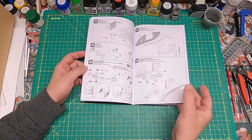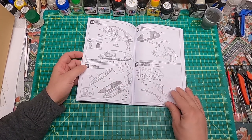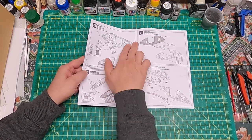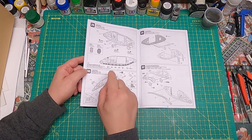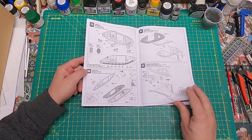So, very uncomfortable in there and noisy. Now here you can see the assembly of the side, which I want to point out because that's going to give a hint as to what I'm going to do to display this, my initial plan.